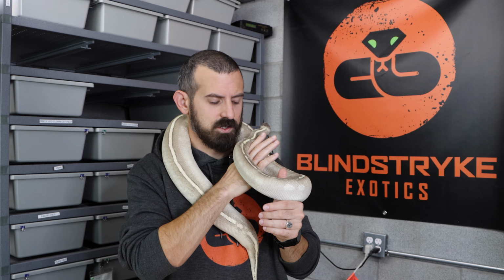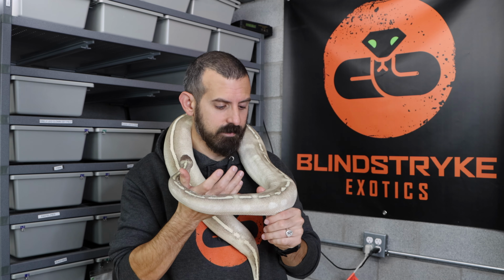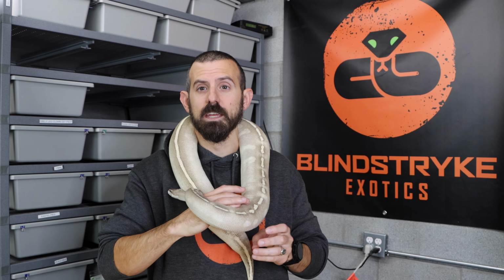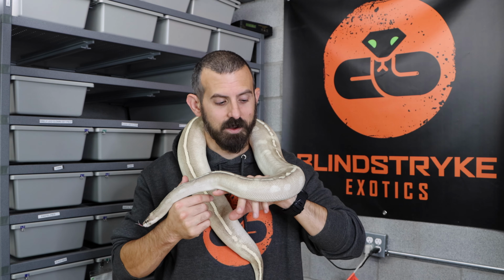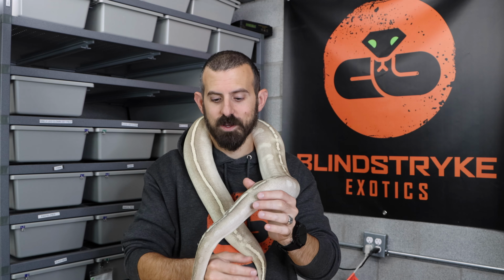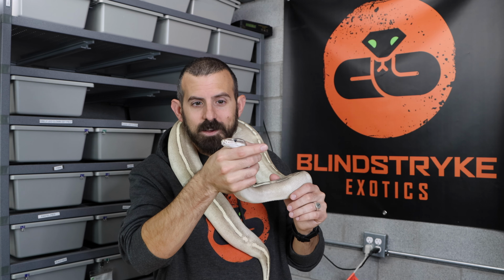She's not the longest, but she's the biggest, the heaviest ball python I have. And so she's a good animal to show people that snakes aren't crazy evil little things. They can be very tame, very calm. I could hand her to the smallest kid in the world and I would never be worried about her trying to bite anybody. She's as calm as can be.